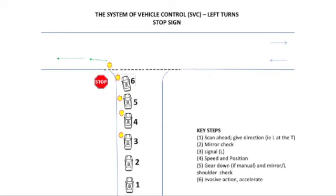The key steps are: 1. Scan ahead and we note the direction left at the T section. 2. Mirror check, just to see what's happening from behind. For example, there might be a motorcycle zipping up or something like that. 3. Signal with a left indicator. 4. Lower your speed and start to position the vehicle to the left of the lane. 5. Gear down if manual, and mirror left shoulder check for bicycles, etc. Then, as we've already noted, we come to a complete stop. We look up and down the road and then give way. Once clear, we then take a left turn and follow the road.